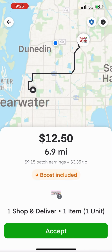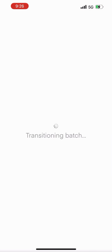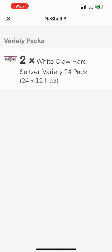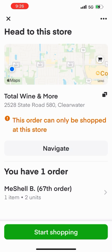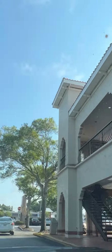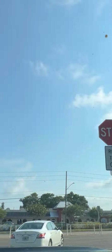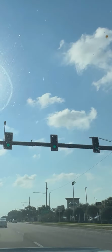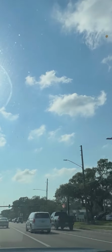Accepted a one-unit shop and deliver, 6.9 miles, $12.50 batch. This is my drive from where I picked up the batch to the store where I will pick up the item. It's a 2.1 mile drive.